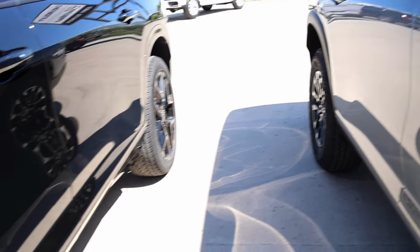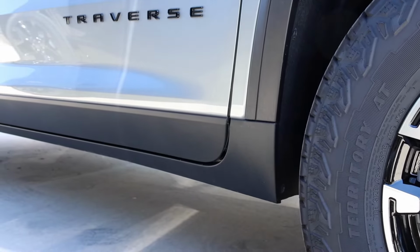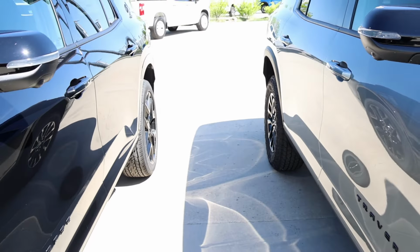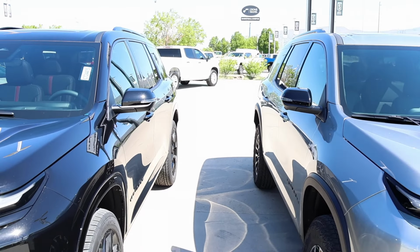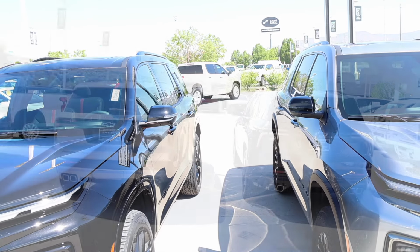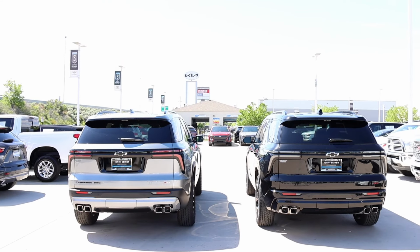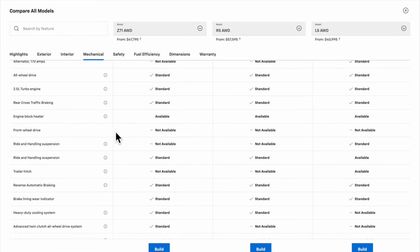And one thing to point out too, you guys see down below here how this is all painted. It's more plastic down below for the Z71. But yeah, you can definitely tell that the Z71 does sit higher for sure if you're looking at them side by side. Out back, they both have the quad exhaust. They do hide the hitch. The RS and the Z71 do come standard with all-wheel drive.